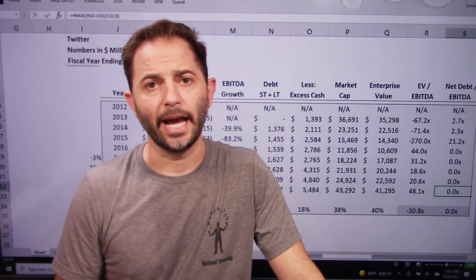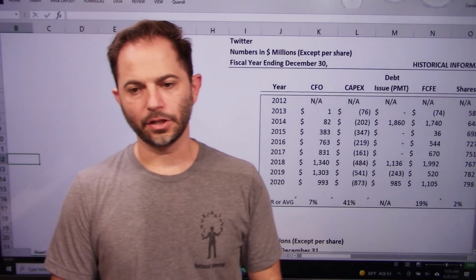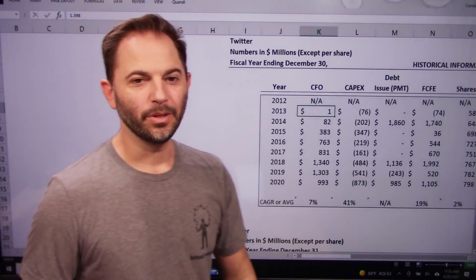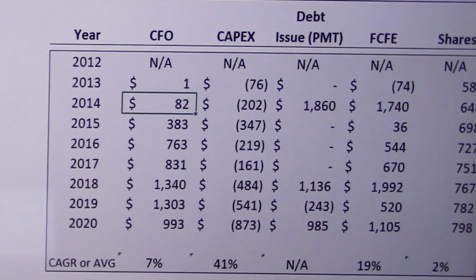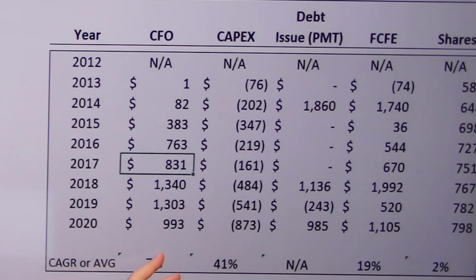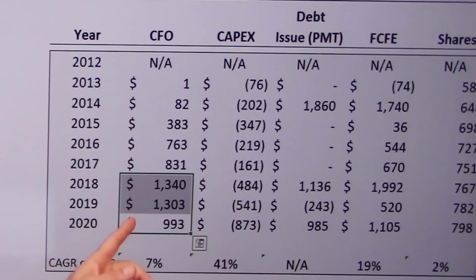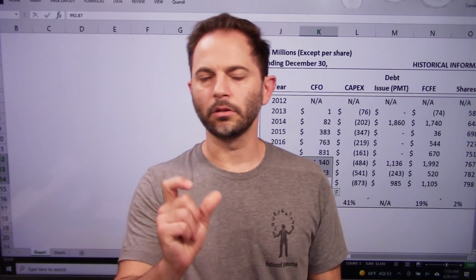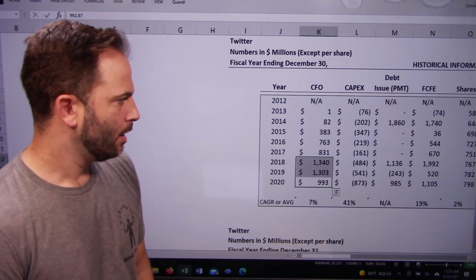Let's go take a look at free cash flow. All right, here's Twitter's free cash flow. And again, I'm picking up the cash flow from operations, $1 million. That's a low number, but it definitely grew from there. As they got bigger, it's grown to about $1 billion in free cash flow, $1.3 billion every single year. And that follows the pattern of EBITDA, which is a nice small accounting check that I like to see. It looks like they're doing it.